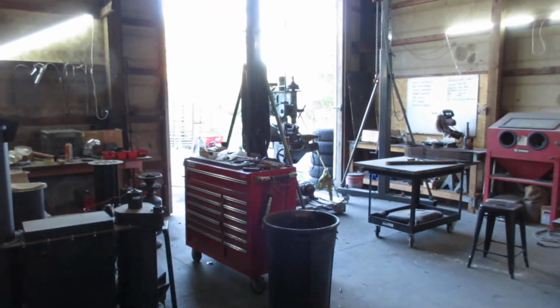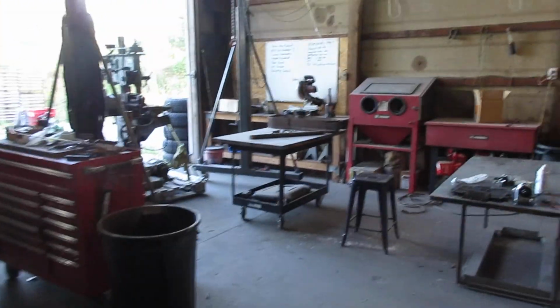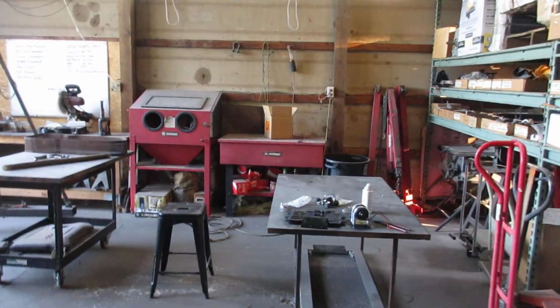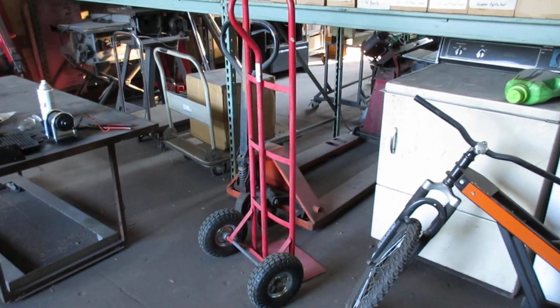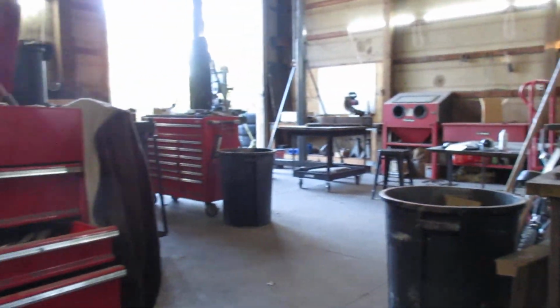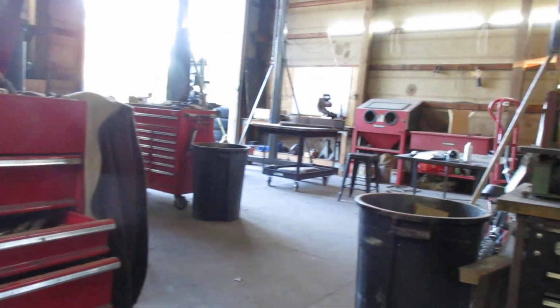So yeah, you can see we got a lot of Harbor Freight stuff. Just about everything in here is from Harbor Freight. Harbor Freight box there, Harbor Freight box there. That hoist is Harbor Freight. The sandblaster, the parts washer, that's all from Harbor Freight. Cherry pickers from Harbor Freight. The pallet jack and that dolly from Harbor Freight. Pretty much everything's from Harbor Freight. And then all the hand tools come from Harbor Freight. So I can't really complain about Harbor Freight. A lot of people trash them, but I haven't really had too many issues. Yeah, for a small business, that's the place to go.